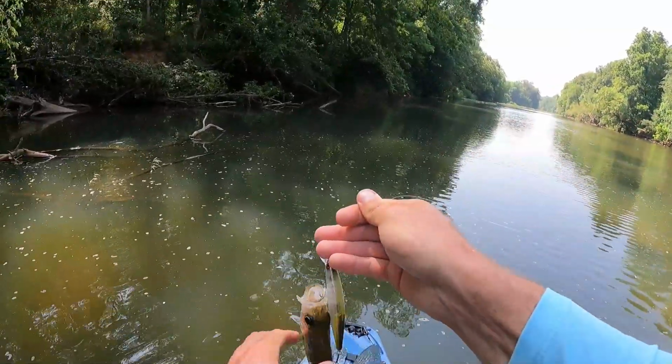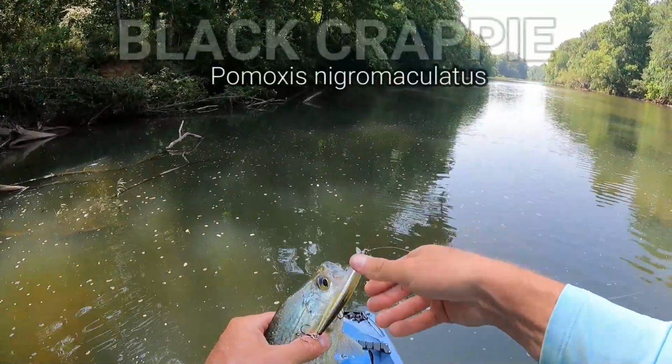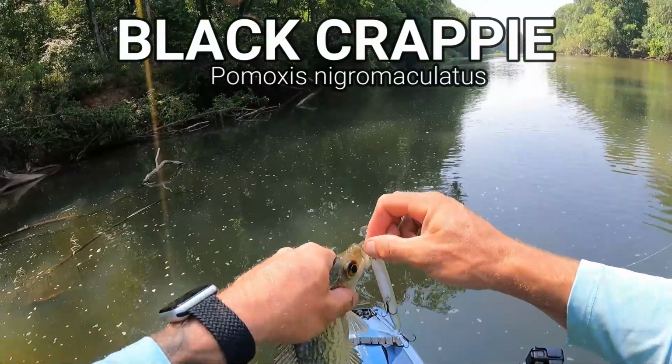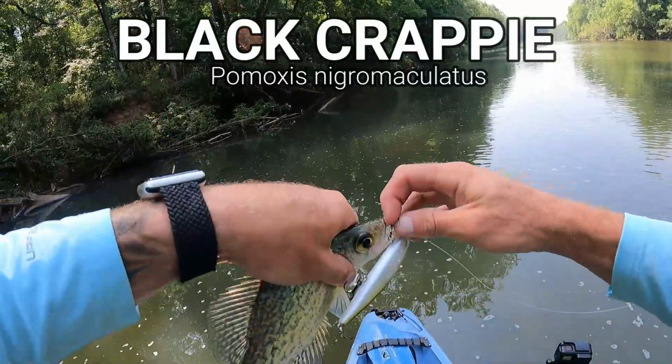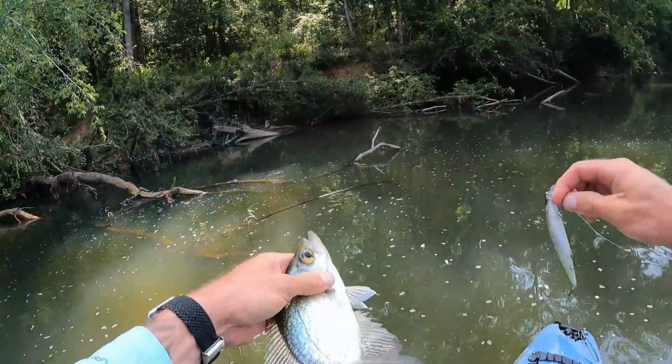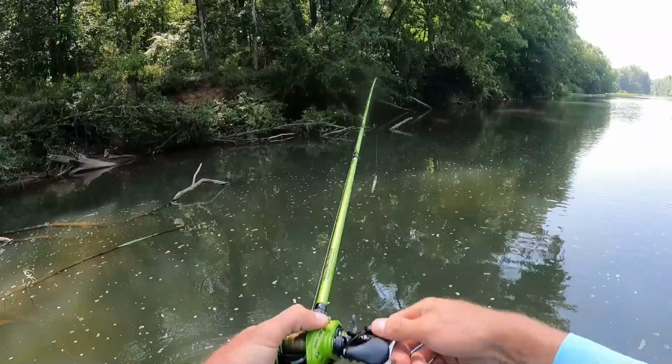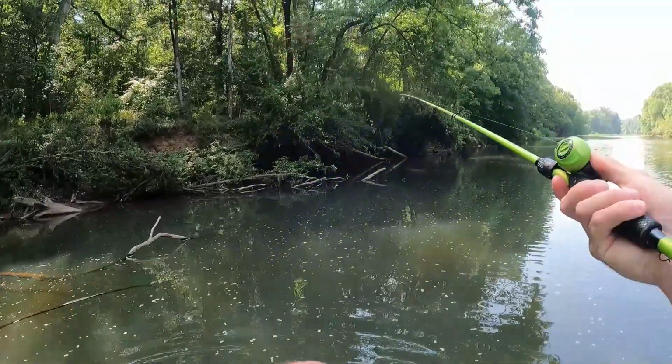All right, this is a black crappie. Last time we were here, my wife caught a pretty good sized white crappie. That's pretty cool. I've never caught a crappie on a jerkbait before. First time for that. That was fun.